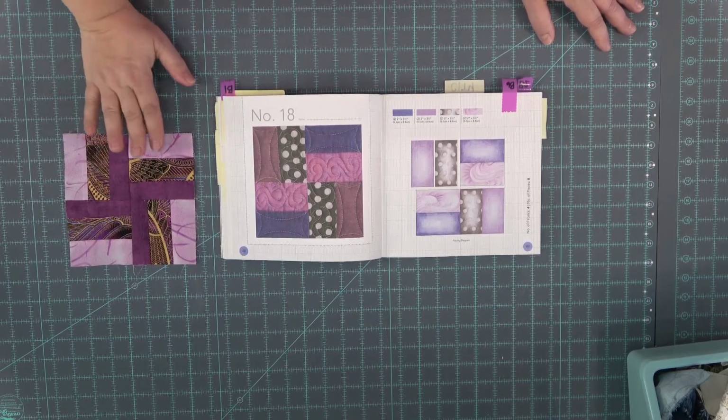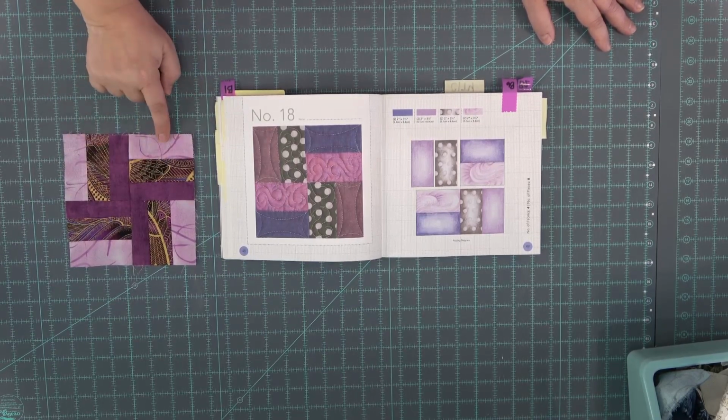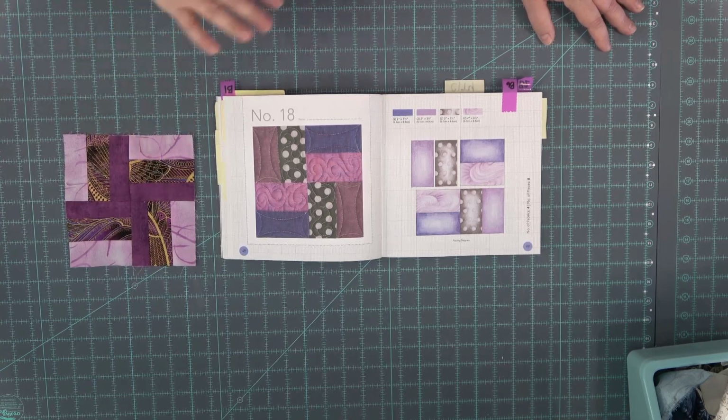So I chose to add the 3 smaller strips, add a light to one side and a dark to the other, and go with that. Those are our 6 blocks. Those are the 2 books we used to make those 6 blocks.